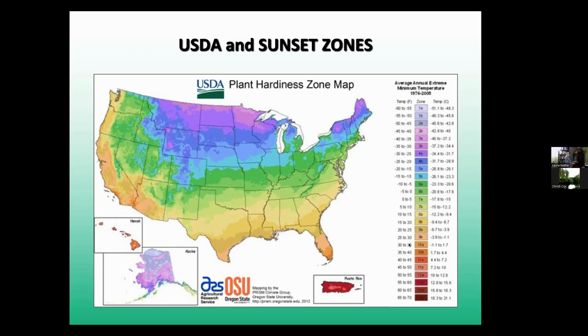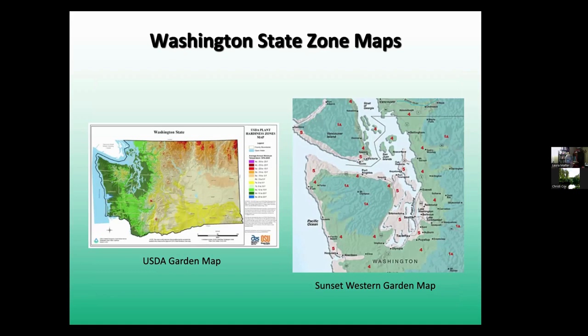So then you can take the USDA garden map and just look at Washington State. And we have these different zones within Washington that are based on the Sunset Western Garden map. And so they've been broken down into different numbers. So it can be a little confusing. Don't let that throw you. But these numbers really are relative to what's going on around the state. And the numbers in the Sunset Western Garden map show the different microclimates that we have in our state. And this is in particular as we're looking at Western Washington.